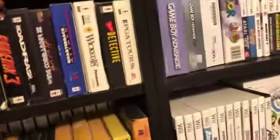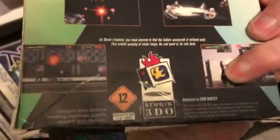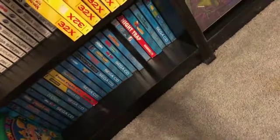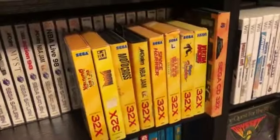Phoenix 3 is a fun game. Yeah, it's like a platform shooter. Pretty cool. Yeah, has nothing to do with the old Phoenix arcade game. And I don't know if there was a 1 or 2 Phoenix. I don't know why it's titled that.